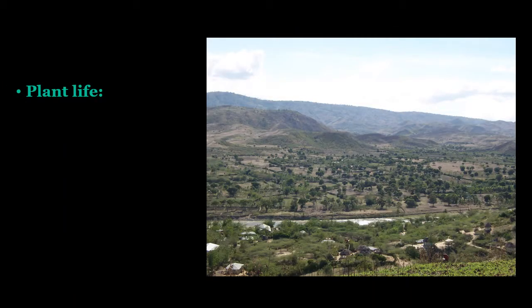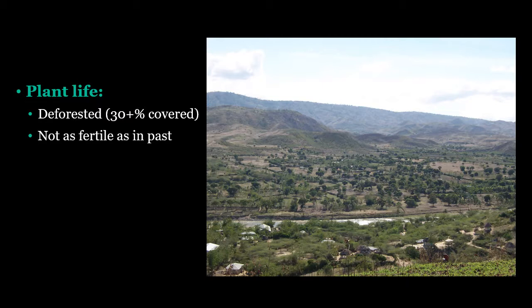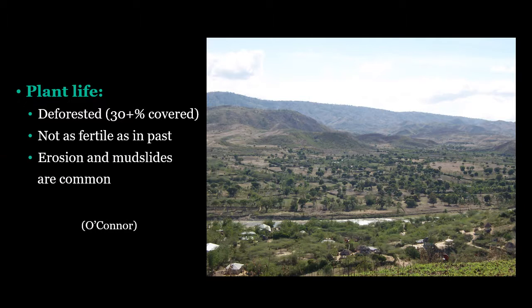Haiti was previously thought to be only 2% covered in forest, coined as naked or moonscaped. However, it's still deforested, but still at 30% plus coverage for forest. It's not as fertile as it was in the past because of landscaping practices, and plus the deforestation has caused quite a bit of erosion and mudslides, which have stripped that topsoil. Approximately 15,000 acres of topsoil are eroded every year.